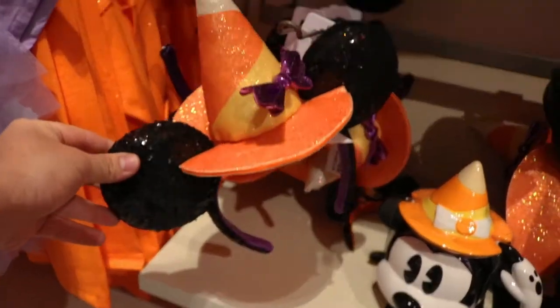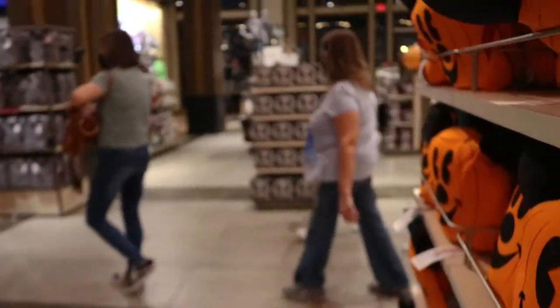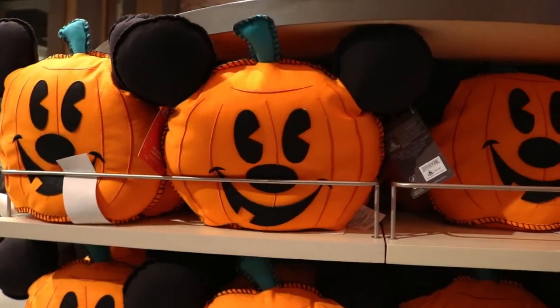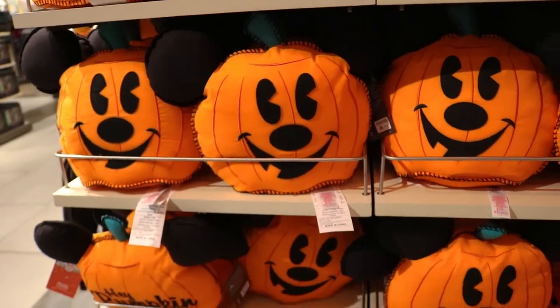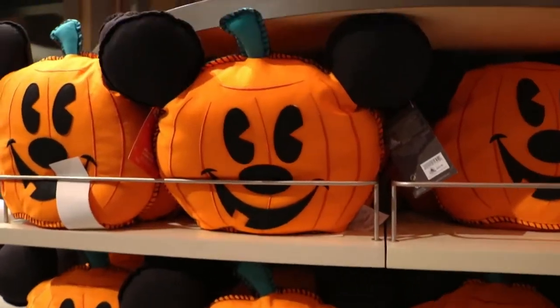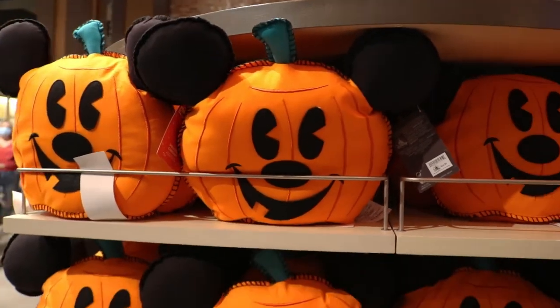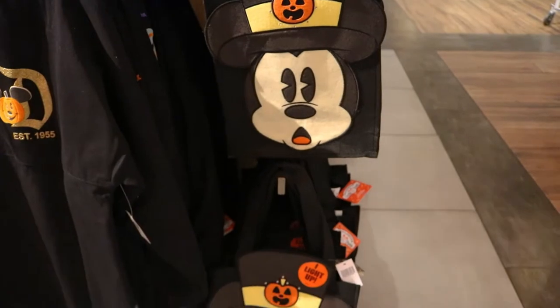Got some mini ears here, which is really neat. And over here, oh, I love this so much. I love this little pumpkin Mickey pillow. That'll be neat to have on your bed or your couch or whatever, just to get into the festive mood of spooky season. It's pretty neat. Various merch here for Halloween.